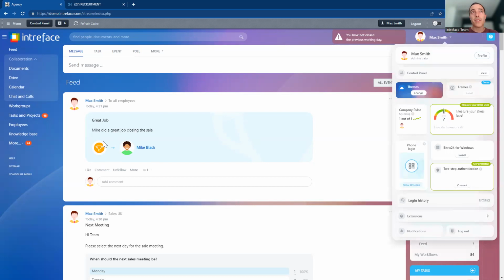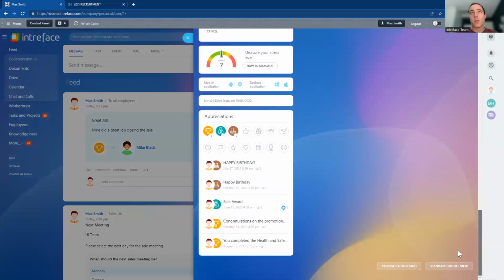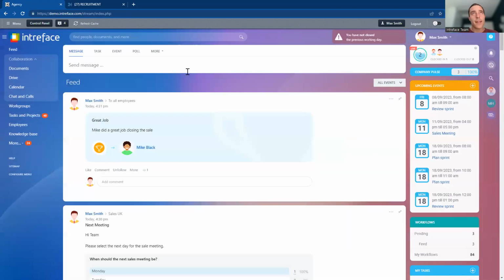And all of those badges that you get through the appreciations, if you go back to your profile, those badges will be stored inside your profile area here. So in the appreciations area of your profile, you'll see all the badges and recognitions that you have been awarded. So it's just a really nice way to gain buy-in from your employees using those appreciations.